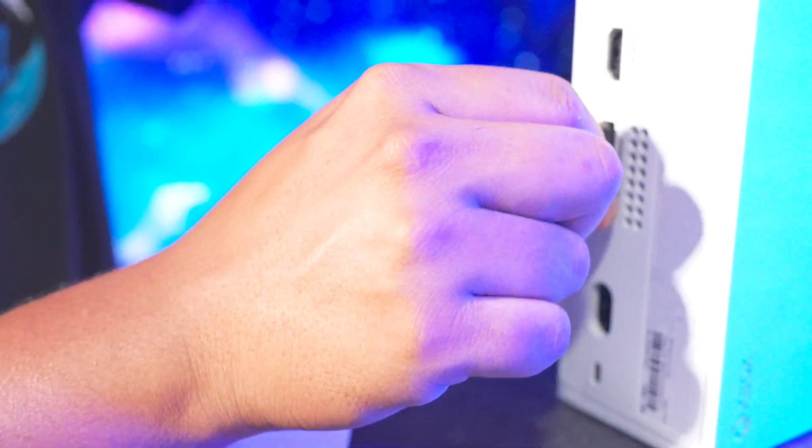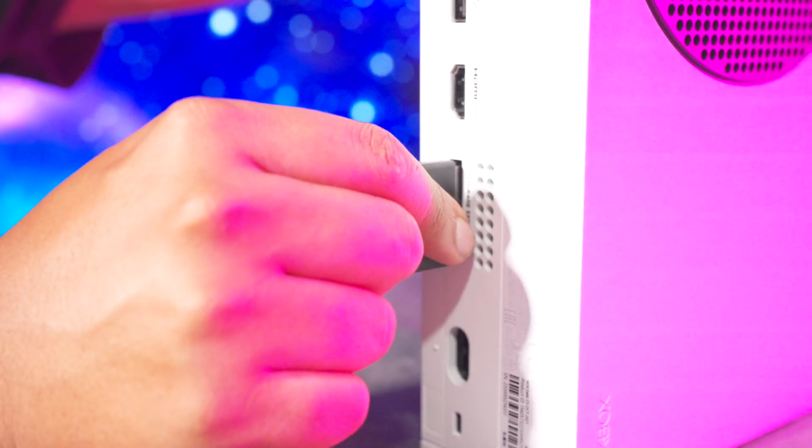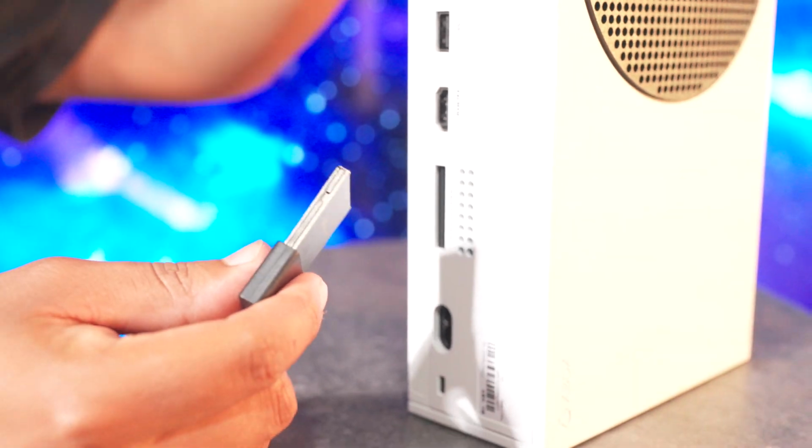Next up, number 3. You know when you're running out of storage in your Xbox and you don't want to delete games but also don't want something bulky sitting next to your console? Well, you can get this Seagate for your Xbox. It was $199.99, now $129.99 on Best Buy. This tiny 1TB storage expansion fits right behind your Xbox and it slides in just like that. Easy as 1, 2, 3.